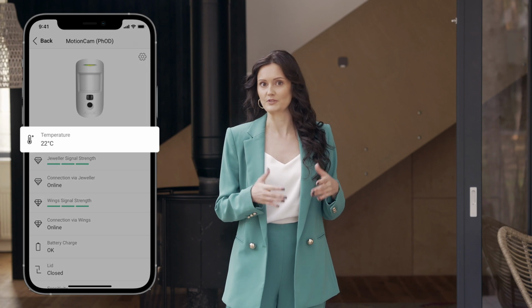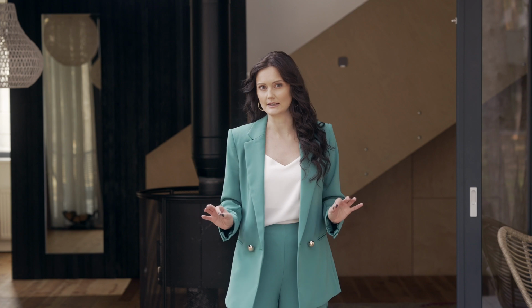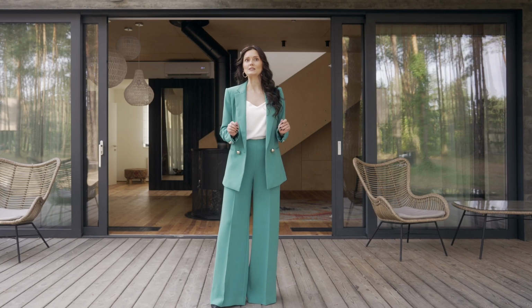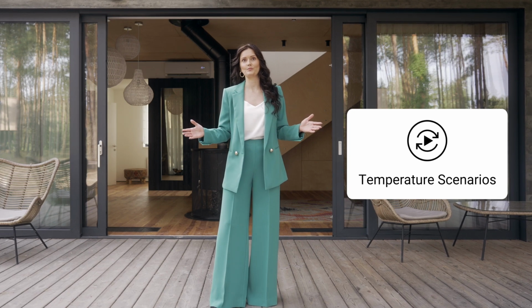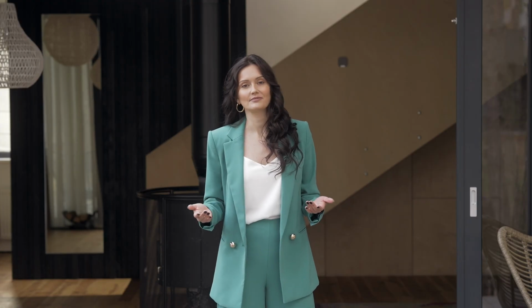Before, the detectors displayed the temperature in the apps, but this information was only available for viewing. Until today. I want to present to you our temperature regulation function. We received the most requests for this feature from Viktor Kaminsky. So, Viktor, we look forward to your feedback after the presentation, as soon as you update your hub.